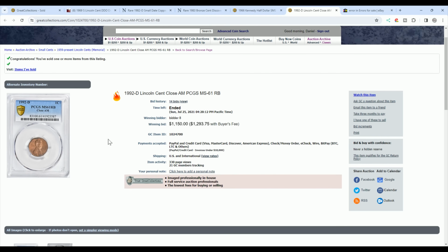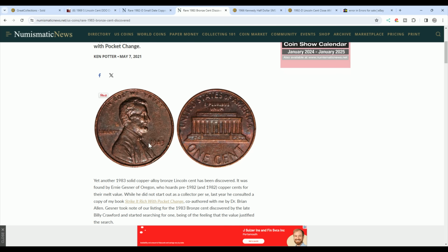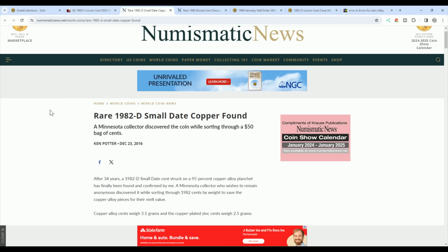Then this 1992 Close AM is just another example of someone finding this in rolls from the bank and ended up selling for $1,150. But they sent it off for grading. They knew what a Close AM was. They knew it was the difference in the FG to the building and the fonts. And it wasn't damaged. It didn't have damage on the A and the M or anything like that. Just like these, if you have a damaged 3, it's not going to work. It's not going to be verified. Same thing with these. If you have a damaged 2, no grading company is going to verify it for you. It's the way it works.